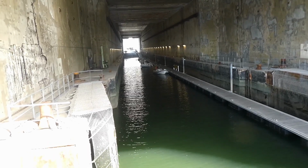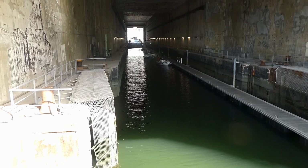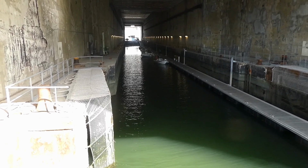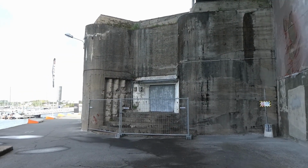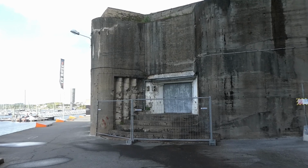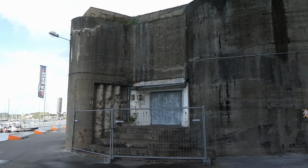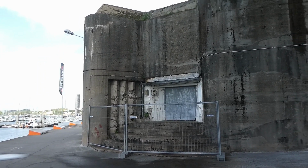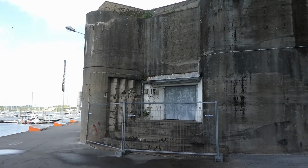So K1 had 5 pens in total. This one was the only access to the sea. The other 4 pens were for repairs, which I'll go around the back and show you afterwards. Now look at this entrance here. It looks as though it's the entrance for a gun of some kind. Obviously, it's overlooking the sea. This would have been to protect any U-boats coming into this area from Allied shipping, really.